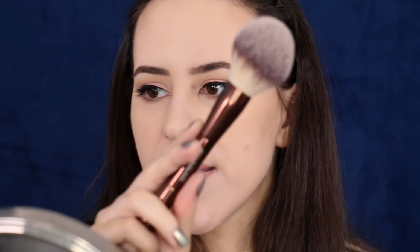I'm really overdue to wash my brushes, so I'm gonna use this Hourglass brush, and I'm gonna use a light hand because it definitely looks pigmented. Just tapped it once and it's actually so soft. Why do expensive brushes feel so nice? It's managing to not look patchy on this dessert-feeling cheek.